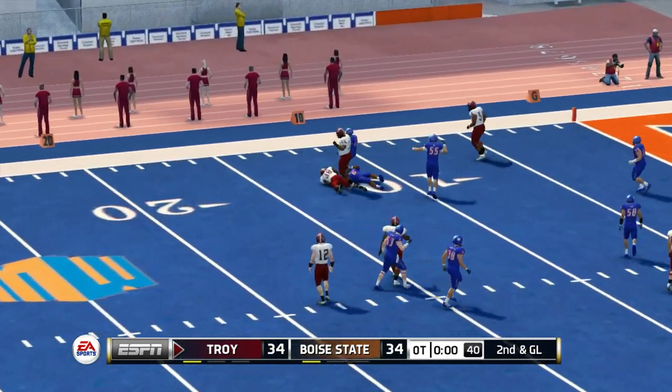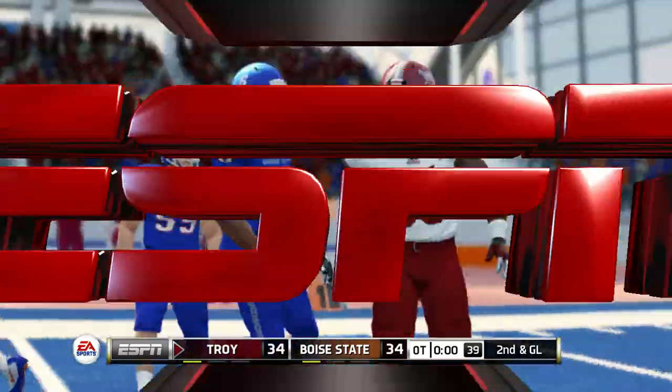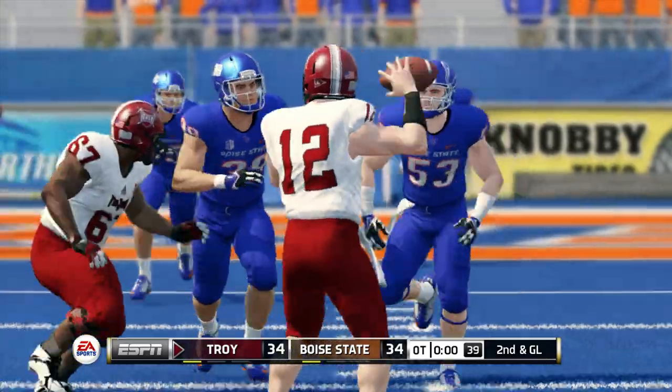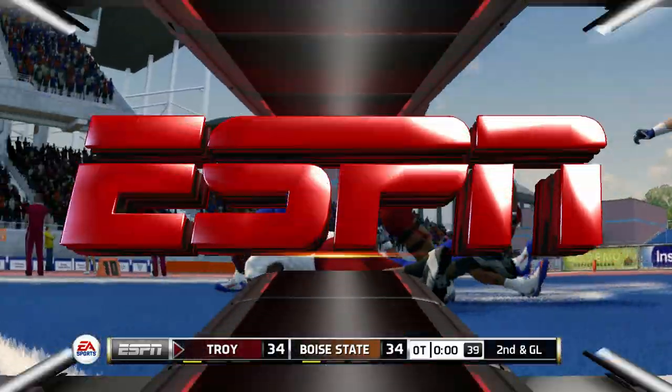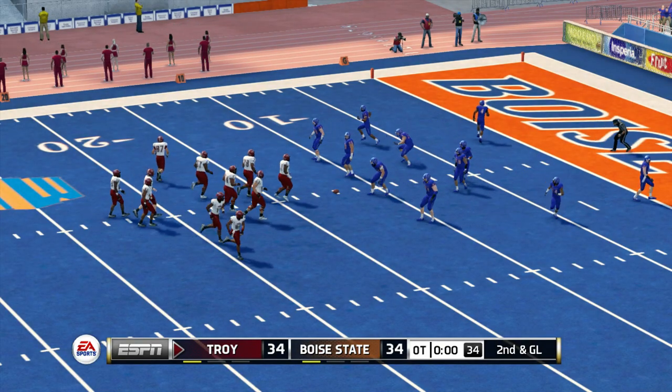And he's hit immediately. That's a loss of about five. That play was sort of out of sync from the start, but you have to also recognize that the defense made a great play. They read it from the get-go. Second down, goal to go. Ball on the 12.